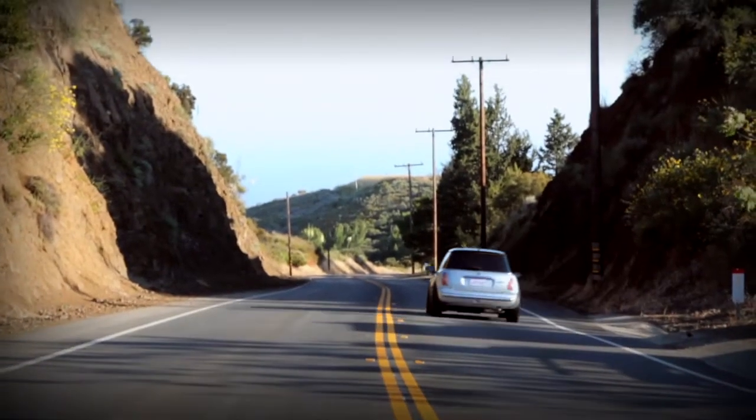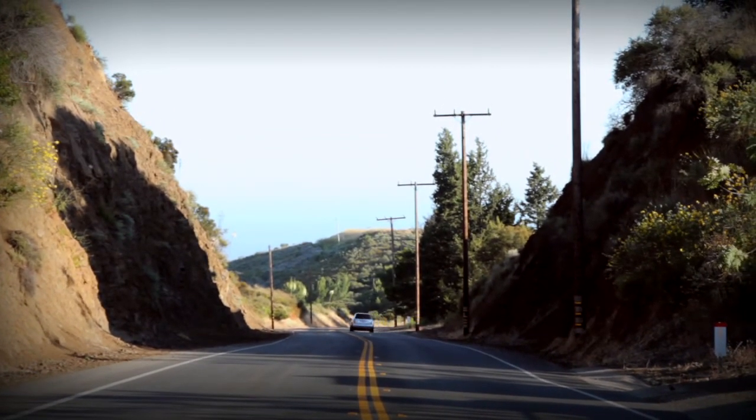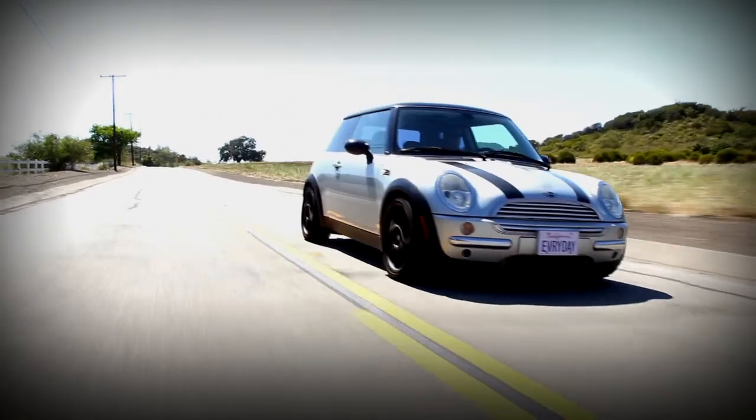The second generation is more of a refinement of this first one. It didn't grow in width and height, but it became a little bit longer. In fact, the wheelbase didn't even change. And from the beginning, it was very concerned with kind of a retro chic styling. It's just designed to be a fun car.